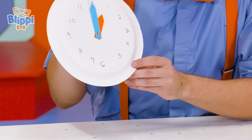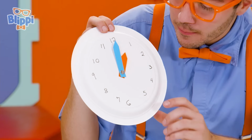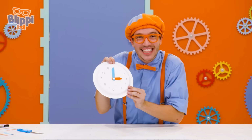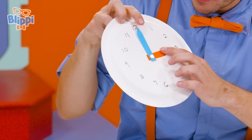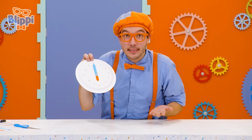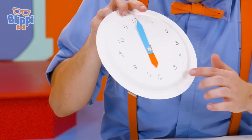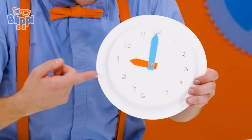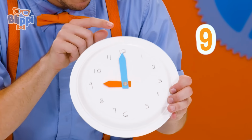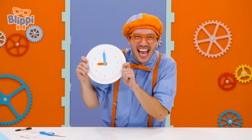Now that we've finished our clock, let's see if we can tell some time. Well, we have our big hand and our little hand. What does 3 o'clock look like? Yeah, just like that. The little hand is on the 3. What does 6 o'clock look like? The little hand, we move that again, and it's on the 6. I wonder what 9 o'clock looks like. Whoa, yeah, that's right. That's what 9 o'clock looks like. The little hand is on the 9, big hand is on the 12. That was so much fun telling time with you. Yay!